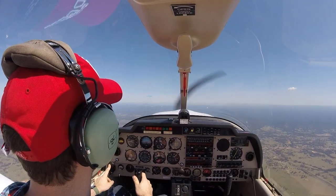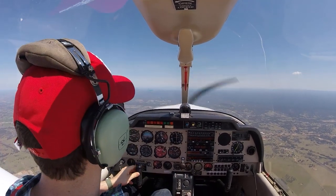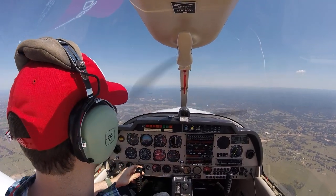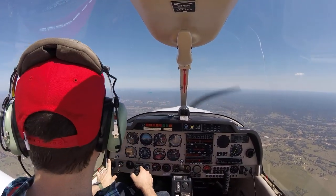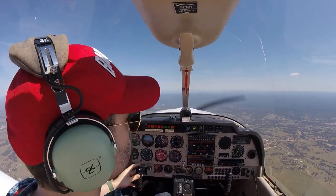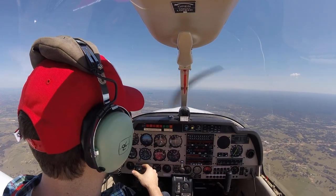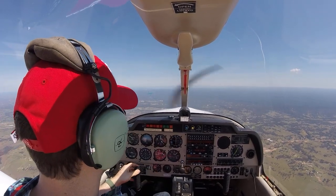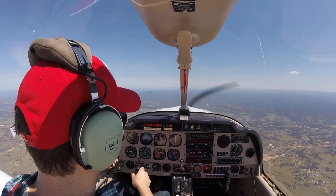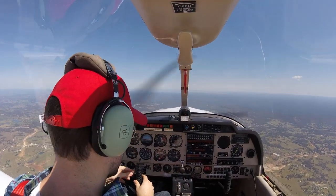All right, let's level off at 4,000 feet. Okay, we're at 4,000 feet. That's sufficient to recover from a stall by 3,000, I hope. Airframe. Canopy is locked. Flaps are up.